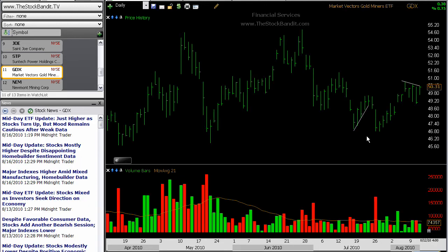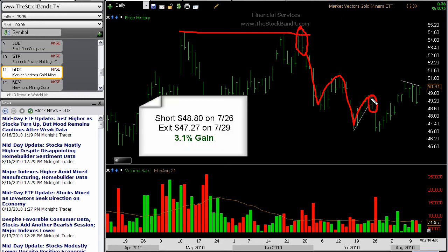Next trade we took was in GDX, and this is a gold miners ETF. The stock was starting to trend lower after this failed breakout here through the prior highs. It then was trending lower with the creation of lower highs, and so this is one that I took an entry on right here on the short side on July 26th as this thing broke this rising trend line here at 48.80. Actually took half profits right here on the low of this bar.